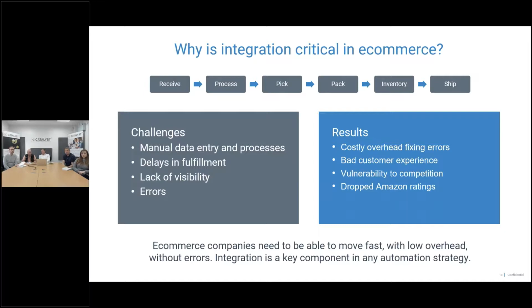The results can be severe. We have costly overhead. We have to look at the experience of our customers. A bad experience leads to dropped sales. You get into problems with Amazon, and before you know it, an integration problem becomes a severe business problem.